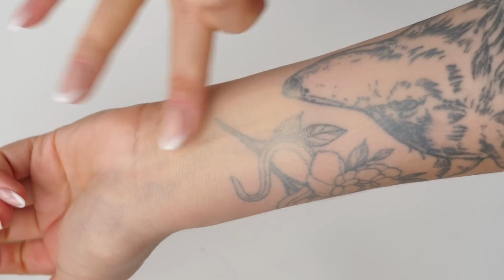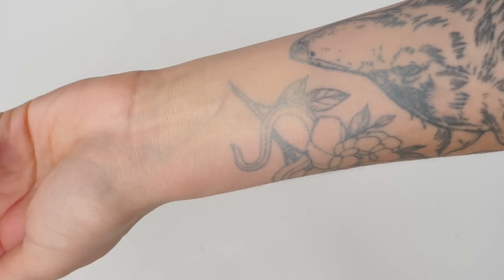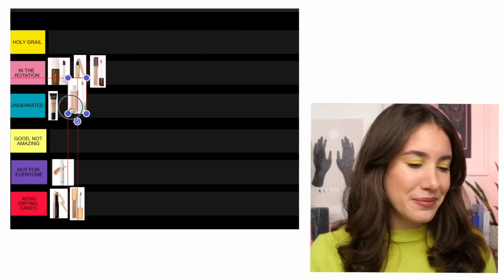So this concealer is more of a light coverage, hydrating concealer. It does have this nice dewy finish. I feel like this is really good for every day when you don't really want that much coverage, but you do want something a little bit more hydrating. I think I would put this in the underrated category because I really don't hear that many people talk about it and it's quite good.